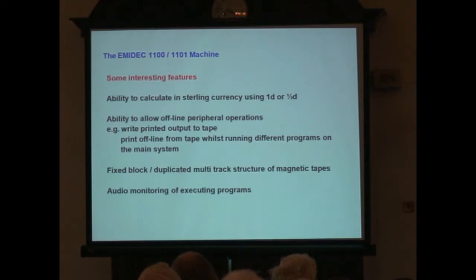But it also was a fixed block structure. And tapes, as you know, need an inter-record gap. Well, they had an inter-record gap, but the inter-record gap is always the same size. And you wrote up the tape alternate blocks. When you got to the end, you turned round and wrote in the inter-record gaps, which you missed on the way back. So that you never wasted time rewinding tapes. When you'd finished the tape run, the tape was back at the beginning. Save time. And it worked.